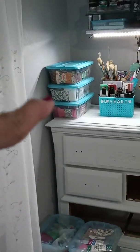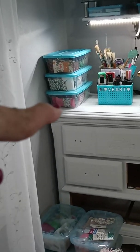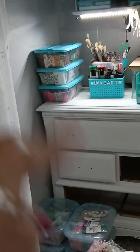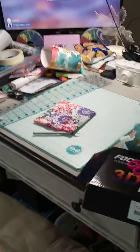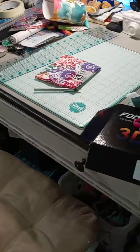That is my ribbons, like the bling and floral and holiday, I think is what that is. That's more ribbon and more ribbon down there. The bag, I don't know what's in there. That's a box of crayons and stuff that I have bought recently. And let's see, that's the contact paper that I was using.